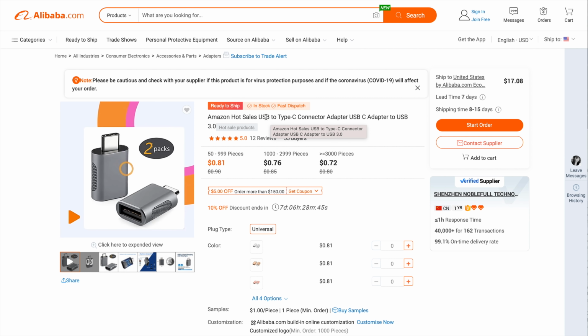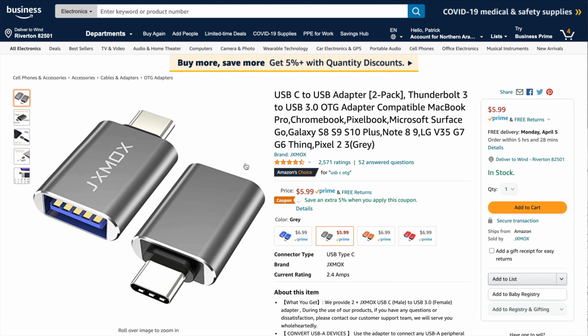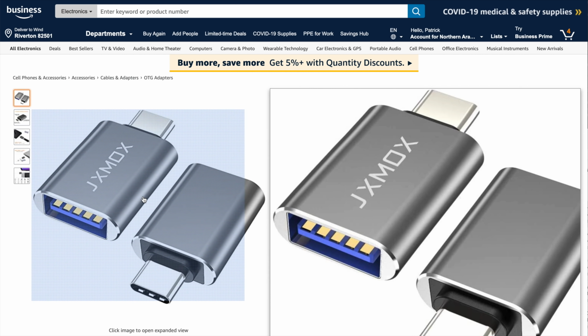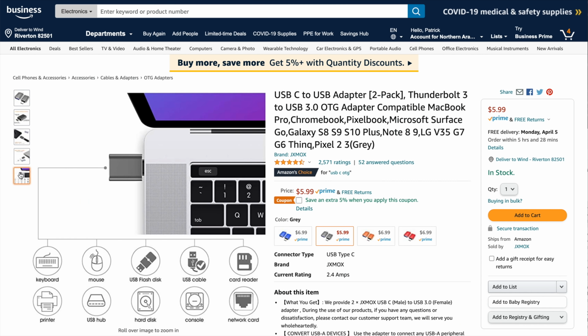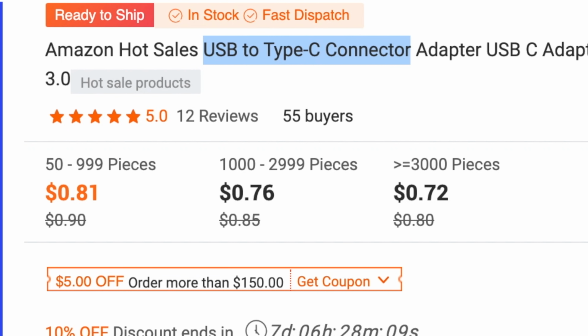Now, if you look these up on, say, Amazon.com, we're looking at like $6 for two of these guys, $3 apiece. They've gotten cheaper. Last time I looked, they were more like $10 each. But here, if we were to order 50 of them, we can get them for 81 cents. So it's a huge difference.